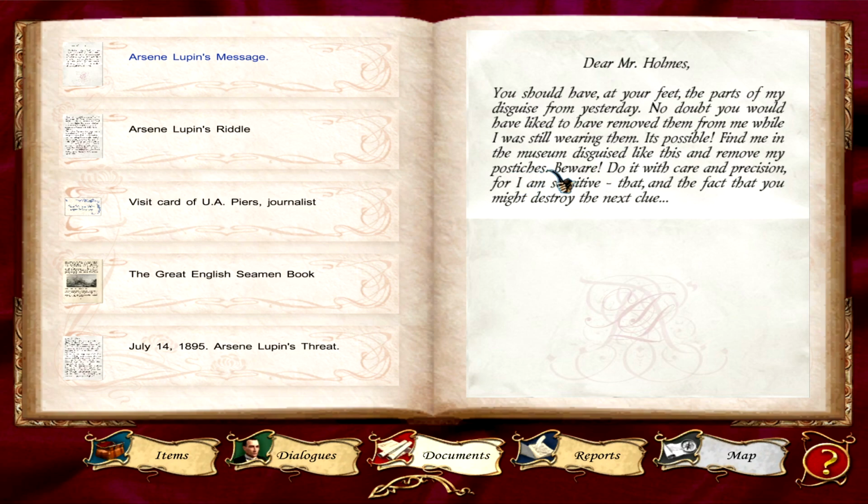Postage? I don't know what that word means. Beware, do it with care and precision, for I am sensitive. That and the fact that you might destroy the next clue.